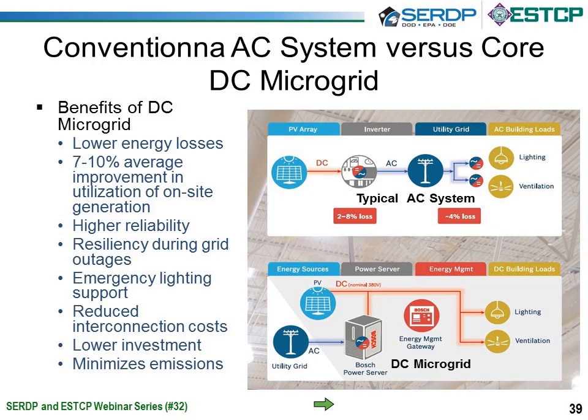So the core system that we started with is a commercial building focused on lighting, either a new building that's being built with LED lighting or a retrofit of an existing building, and then where solar would be on the roof. So to look at the advantages of a DC system versus an AC system, we first want to briefly review the disadvantages of an AC system.